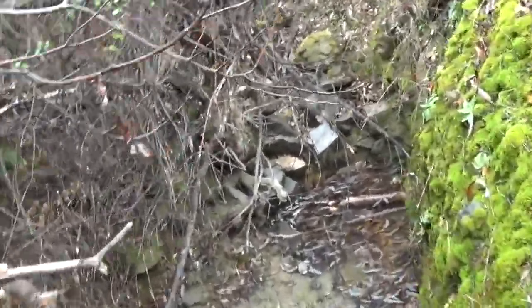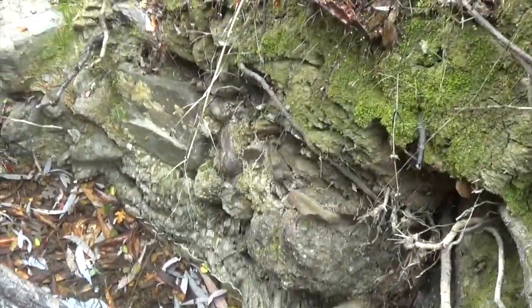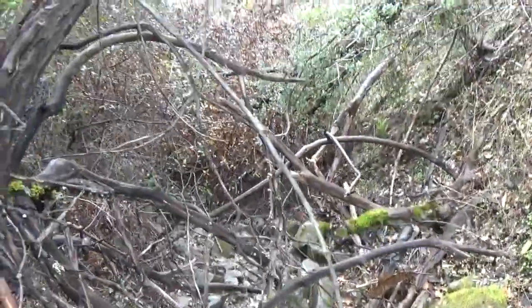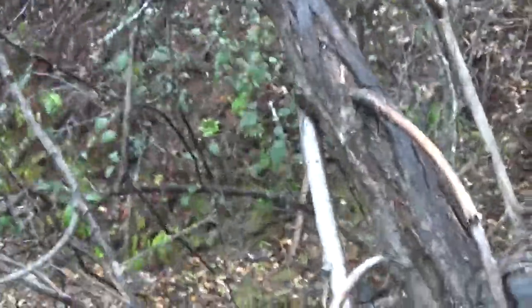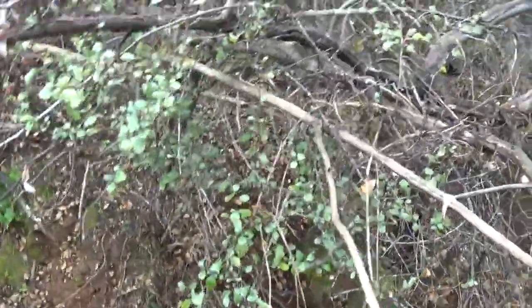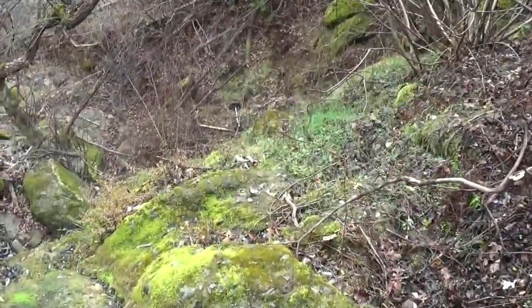Okay, I'm going to poke a little bit farther up. It's getting tight and ugly. I'm pretty sure this is all natural stacked, and who knows. This isn't even the path that we're on today. For all we know, it could actually continue up that way. This could just be the beginning of a trail that follows the whole creek. But we will leave that for another day.